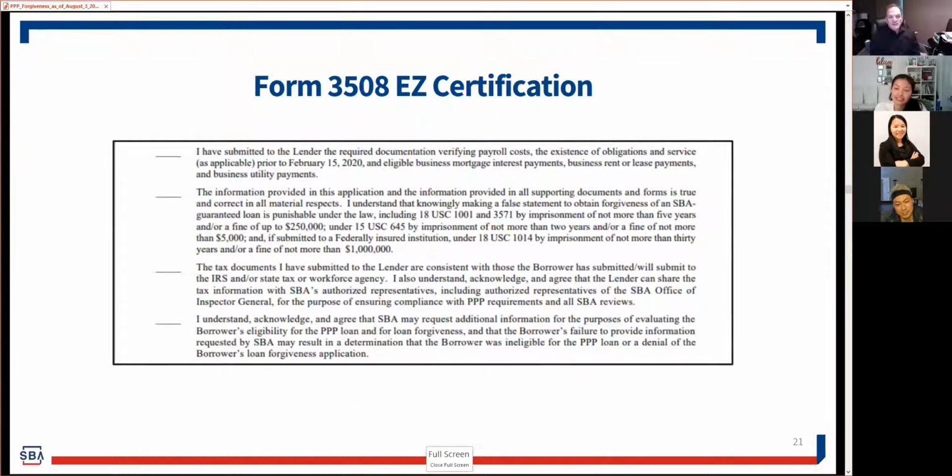So the next question is, I've submitted the lender required documentation verifying, and so on. Yes. You're going to initial that. The information provided in the application and all supporting documentation is true. You're going to initial that. The tax documents I submitted to the lender are consistent with the ones the borrower submitted to the IRS. You're going to initial that. I understand and acknowledge and agree the SBA may request additional information. You're going to initial that. Next slide.